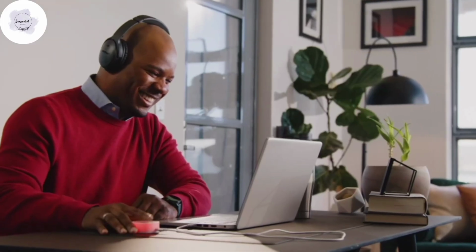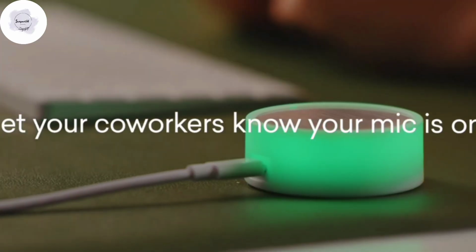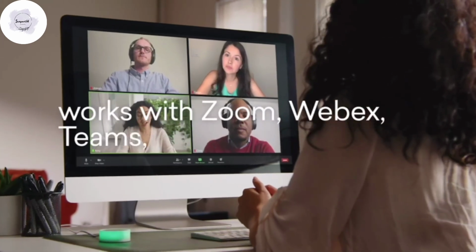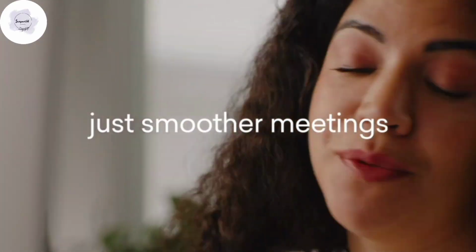Physical mute button. Say goodbye to awkward unmuting moments with MuteMe. This illuminated physical mute button works seamlessly with Zoom, Teams, WebEx and more. Compatible with Mac and PC. It's easy to set up with a USB cord and free software. Perfect for hassle-free meetings, featured on Shark Tank.